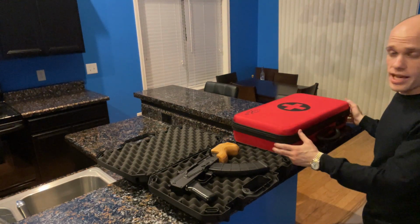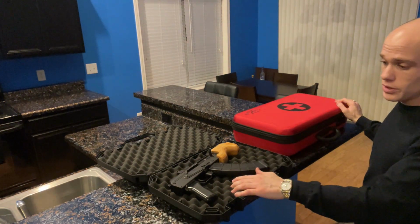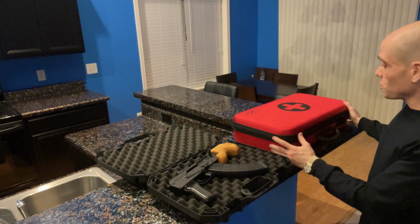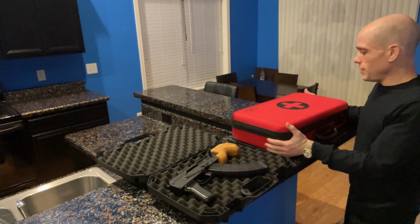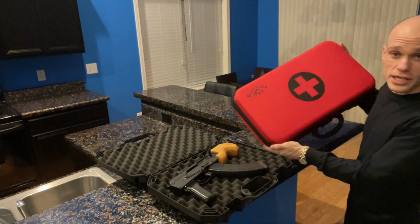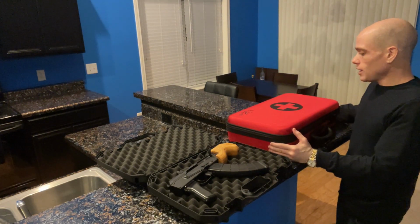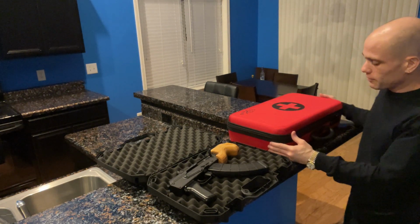And this is a really nice case. This cheaper plastic case was only $20. This case was around $130, and it's worth it. I'll go over some of the features real quick. First of all, it looks like a first aid kit, which is really cool if you're taking it to the range or keeping it in your trunk. Really keeping it anywhere. It's just kind of a cool look.